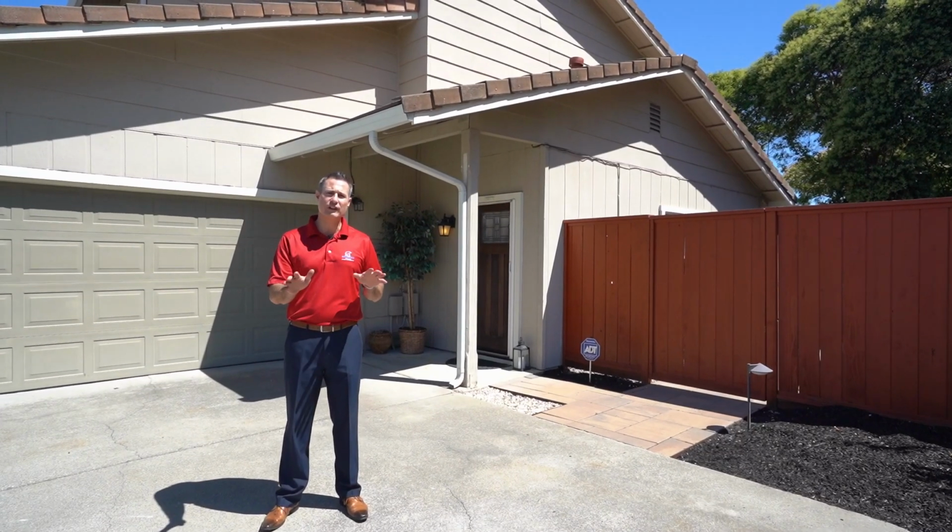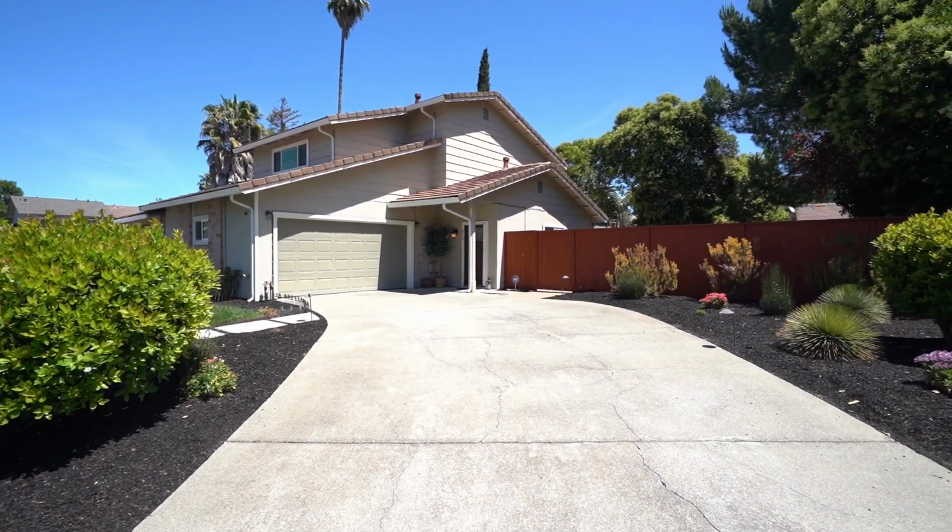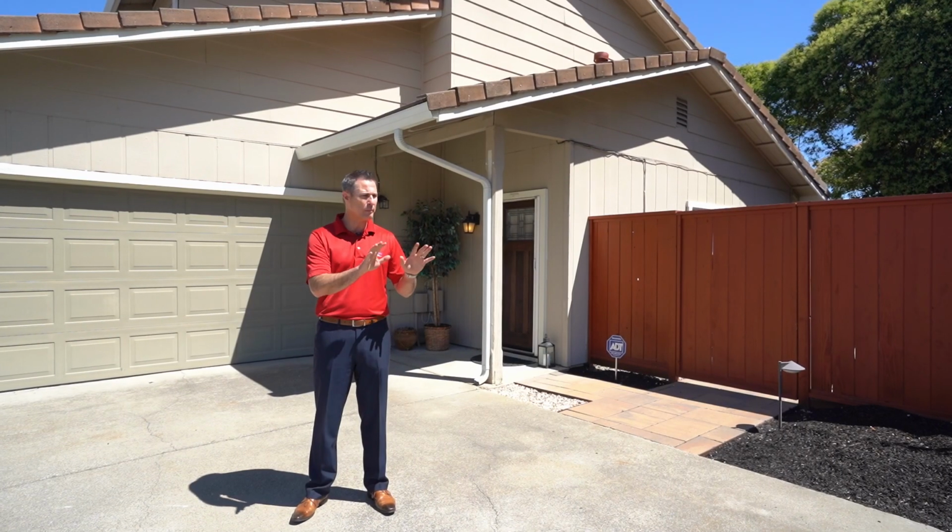Isn't that a great front yard? Isn't that wonderful to pull into your drive after a long day's work and see just that clean, crisp, low maintenance, but popping with color?